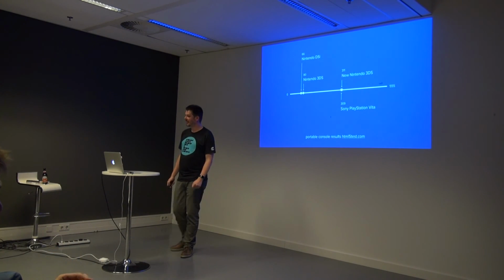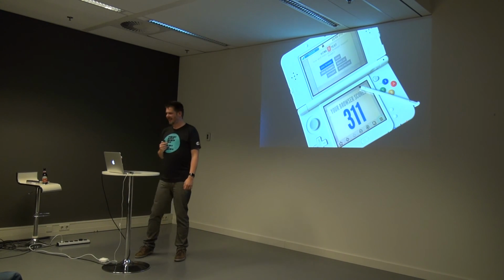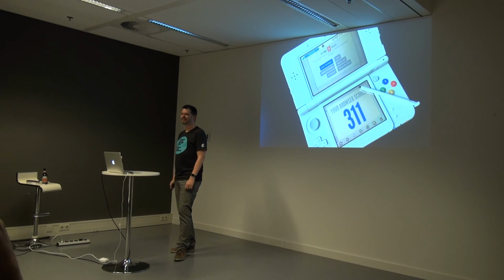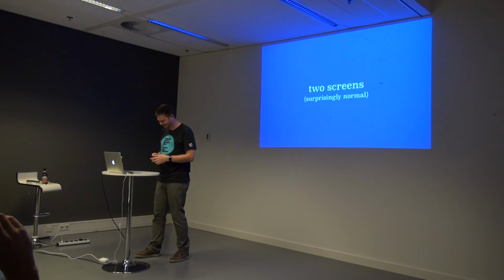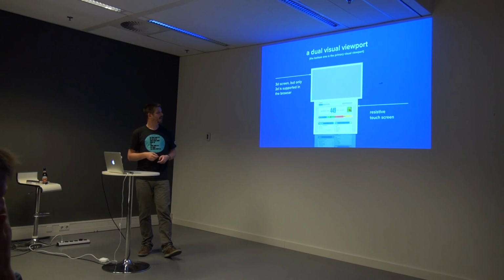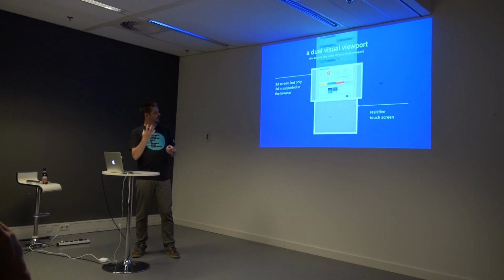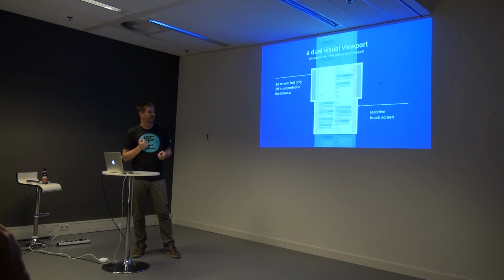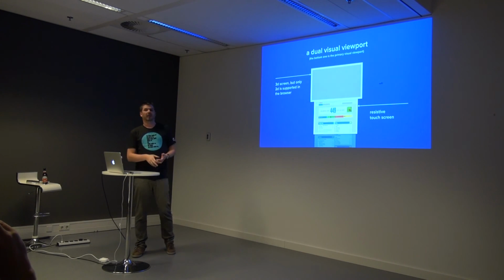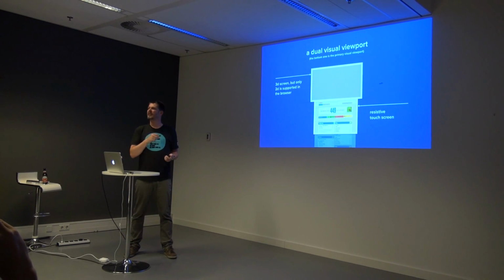The Nintendo DS family is pretty interesting because it has two screens. Well, actually, it's not that interesting at all because it's surprisingly normal. We have a dual visual viewport. Everything that's on the bottom screen gets shifted off when you scroll, and it's shifted onto the first screen. That's all there is to it. Of course, you need to make sure you only interact with the bottom screen, because that one has a touch screen and the top screen doesn't. I always use that little pen to click on the top screen, but it really doesn't work.